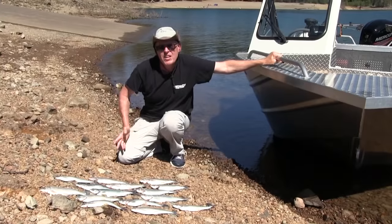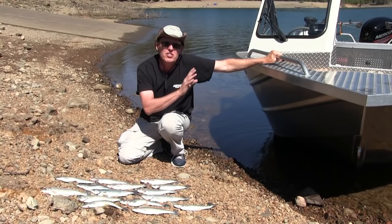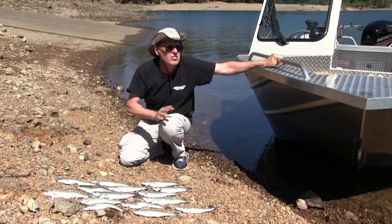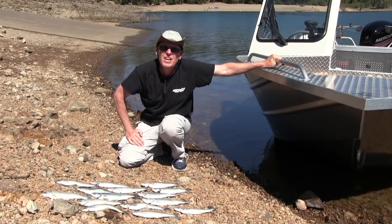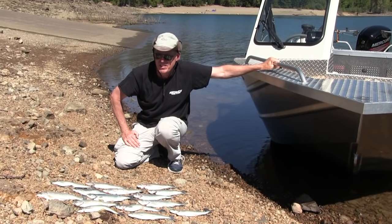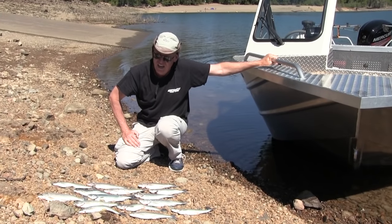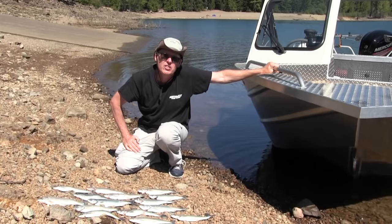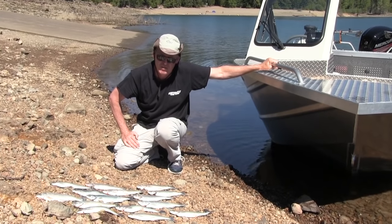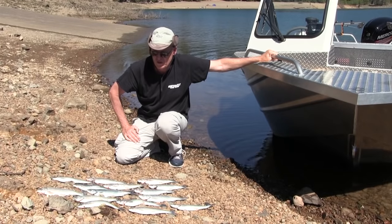Here's a morning's catch from Lake Kachess. First thing in the morning, we fished off of the boat launch just down there in that little area. And then we had a lull in the action, so we went down to the dam and finished our day there. It's pretty good fishing. We got 15 fish. They're running 10 to 12 inches, so they're not huge, but I'm sure they're going to taste just fine. We also got that nice bull trout.